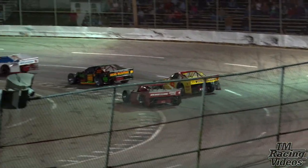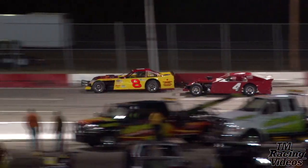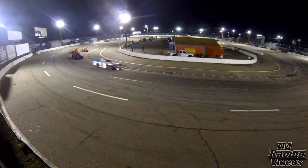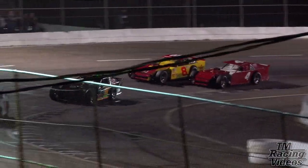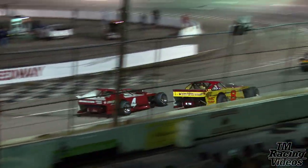18 laps to go here at Southside Speedway. Michael Johnson still holding that top spot, got about 2-3 car lengths lead over second place Kyle Wood. Meanwhile, Thomas Stinson trying to put a little bit of pressure on Mike Rudy here in that 8 machine.